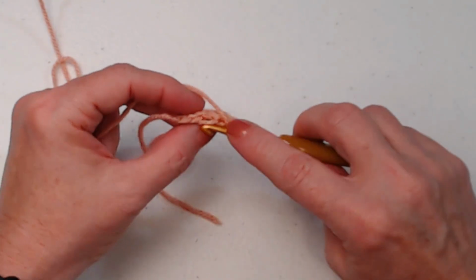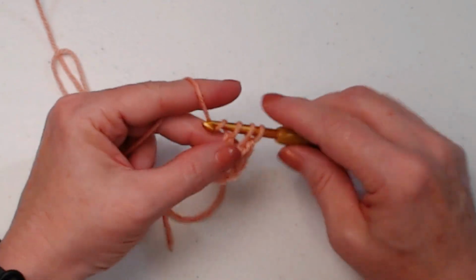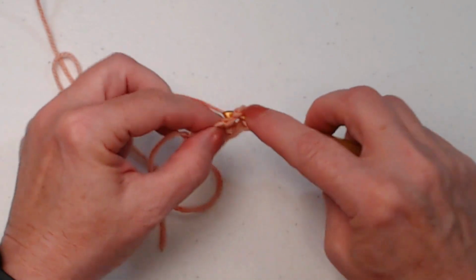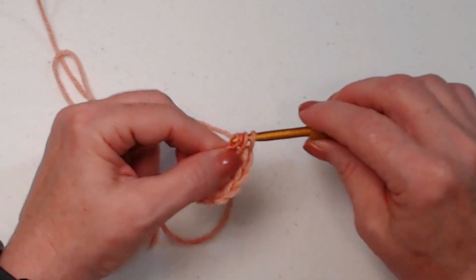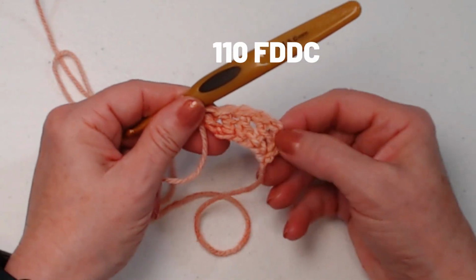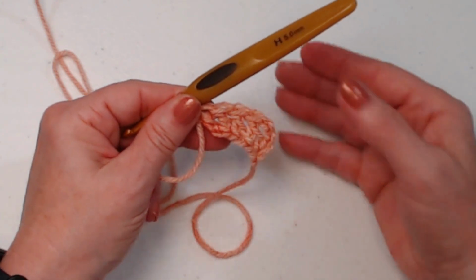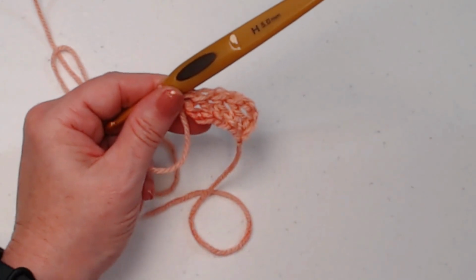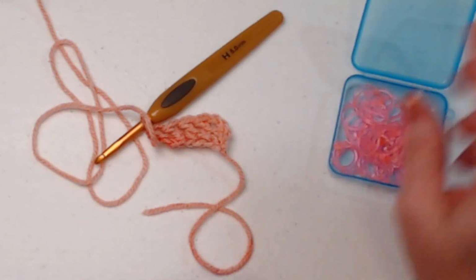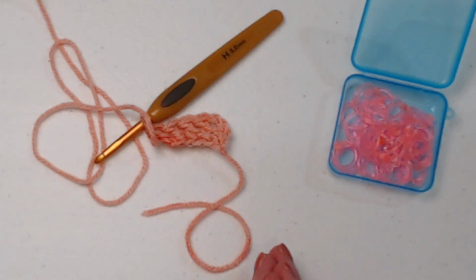double crochet. I like to use this on blankets. I think it makes it a lot easier to count your stitches. All right, so you're going to need to stitch 110 foundation double crochets. Also, I want you to count this chain 3 right here as your 1st stitch. Something that you can do in order to keep track of your stitches is to grab your stitch markers and mark, you know, about every 10 stitches, and then you don't have to keep recounting.